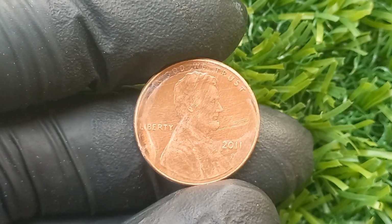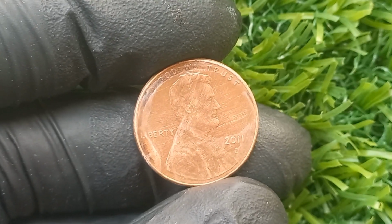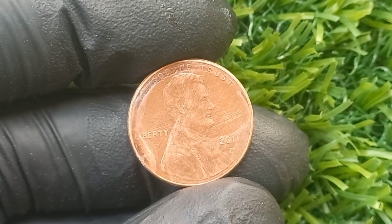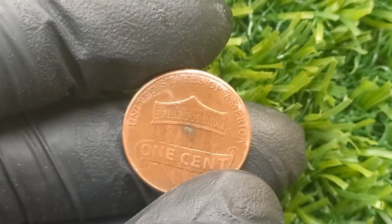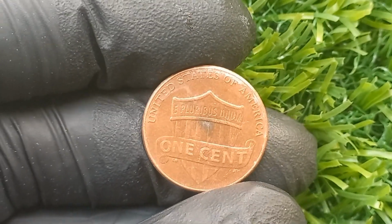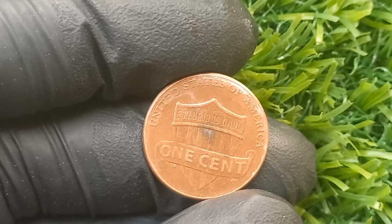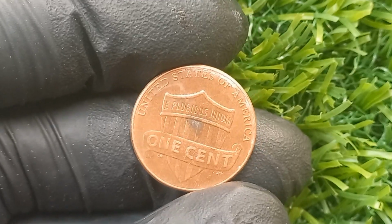Then there were coins with sharp luster, flawless surfaces, and uncirculated condition, graded by professionals as MS67 or higher. These are the unicorns. And if you find one with the right combo, Denver Mint, rare error, and high grade, you're not just looking at pocket change, you're looking at a new house.